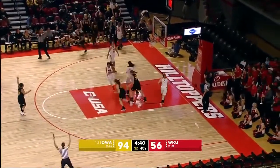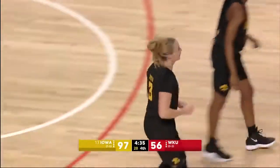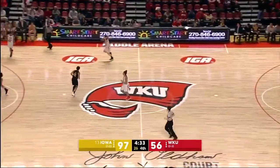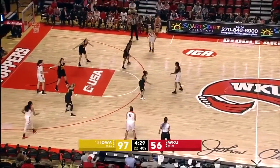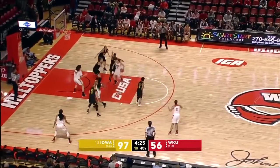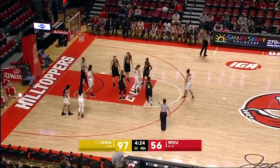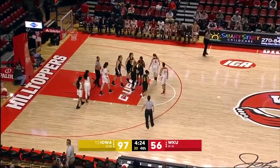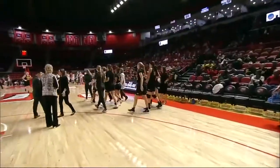Deep in the left corner, another three by Mackenzie Meyer. Great stroke, and I've been really impressed with her tonight. She's going to win a lot of games for Iowa. People got to guard her. Back up to a 41-point advantage, 97-56. There's a whistle. It'll go against Iowa, and we've got a timeout on the court. 4:24 to go in this basketball game.